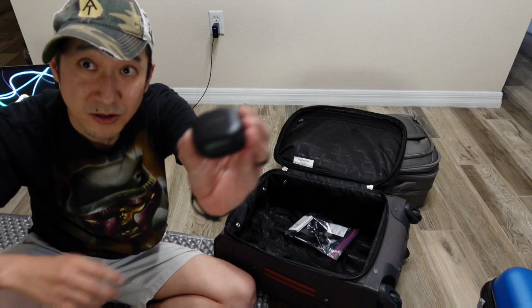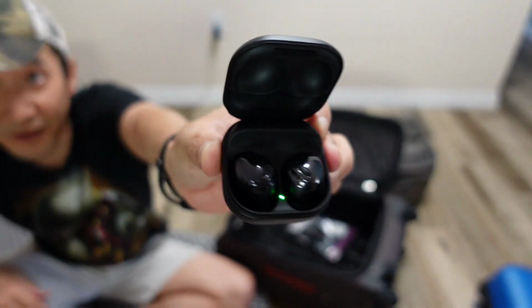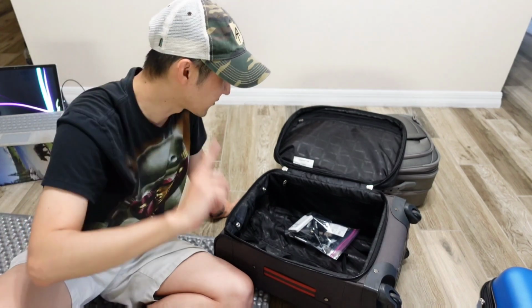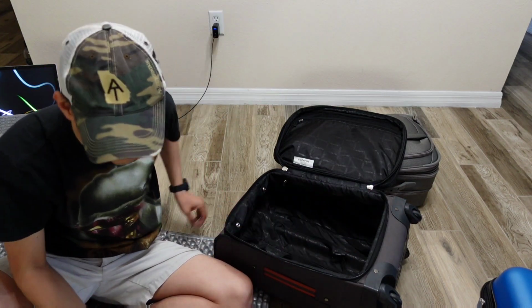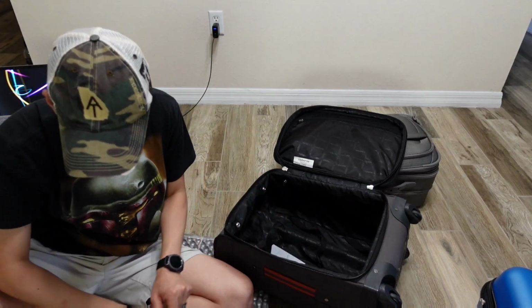Galaxy Buds Pro, noise canceling, that's new for this year. Love these things, taking them. If I vlog from the camera, it should help me with the noise cancellation. As you can see from the ZV-1 video before, it's got a little mini dead cat that was included. That should help me with the vlog. Let's get into this bag here for tech.